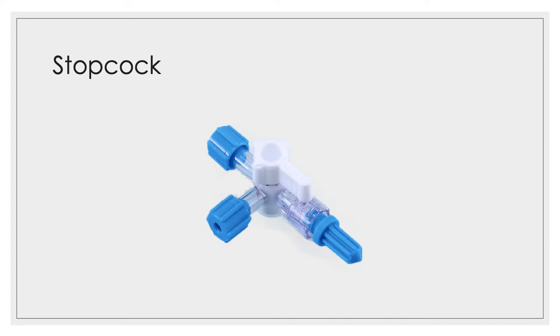The blue hookup at the top is for one of the syringes. The other blue hookup on the side is for the syringe that you'll be providing the pediatric dose with. And then the hookup down at the bottom is what's going to go onto the IV tubing or the J-loop. And just like our pressure infuser bag, it has a 3-way stopcock, so just make sure it's located in the right area to start and stop the administration as needed.